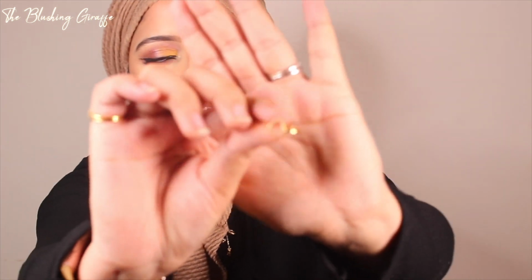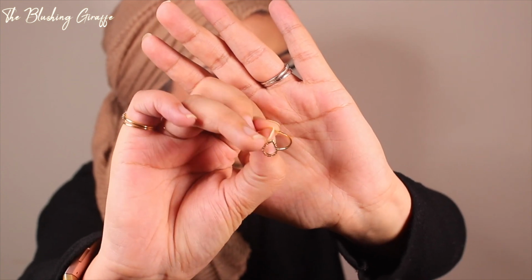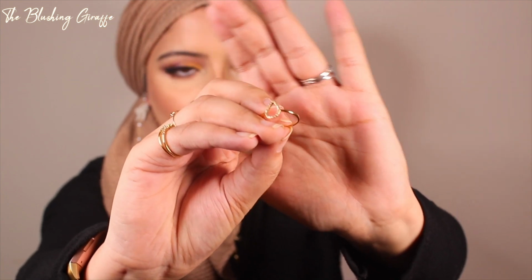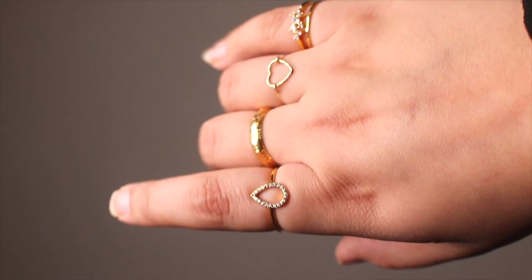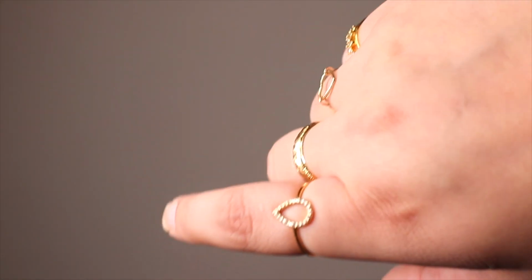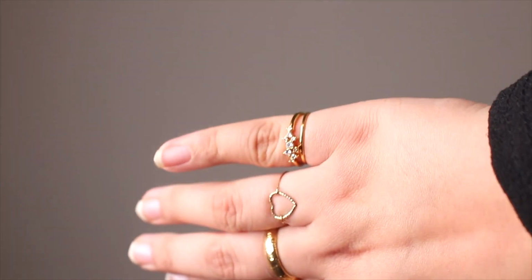And then the other ring I got is this one. Again, this is part of their gold plated collection, and it's a really beautiful pear shape ring with little cubic zirconias all around. And this really reminded me of the Monica Vinader ring, but for an absolute fraction of the price. I think this was like £12.